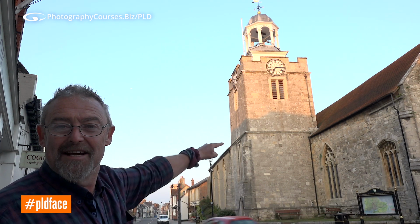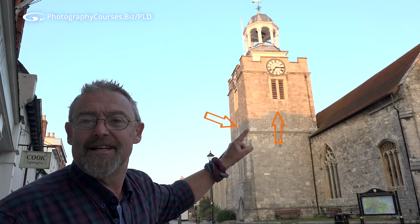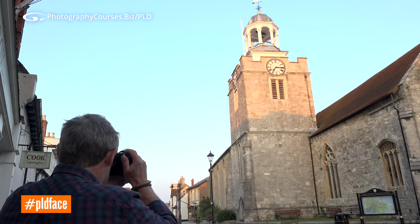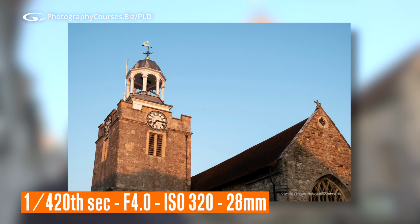Up here, can you see? There's this line going across the top, just there, like that. And it doesn't look too bad from this angle. So if I try and photograph it from here, how does it look? How do we compose the picture?